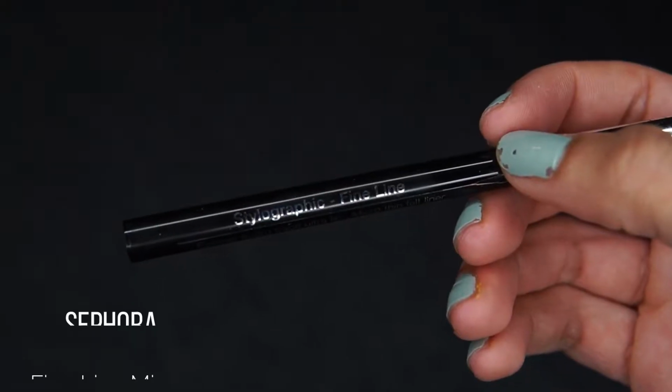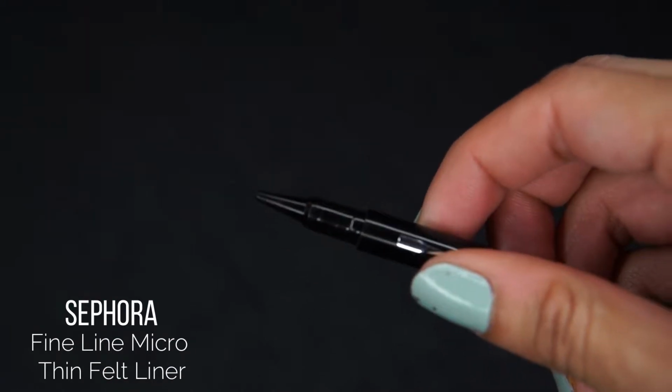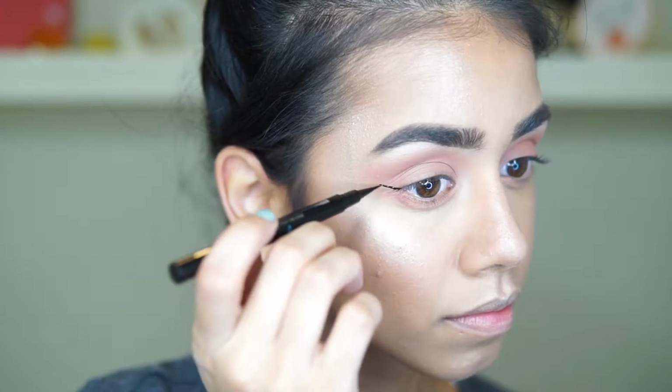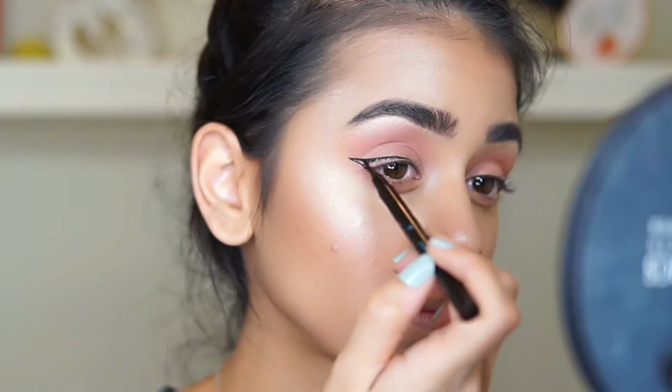And then I'm using Sephora's Super Fine Line eyeliner. This is a felt pen. I really like this eyeliner. I love the felt pens that are super skinny like this because it makes it so easy to apply eyeliner. So I just made the shape and then I filled it in.